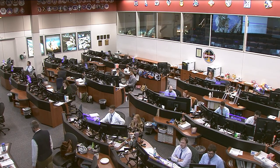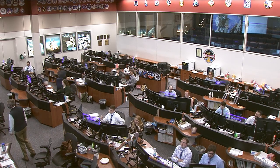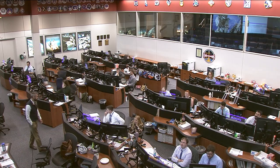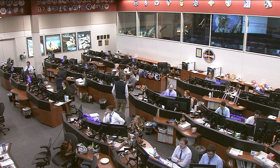All quiet here in Mission Control in Houston as the flight control team watches over the Progress vehicle along with the Russian flight controllers outside of Moscow. Docking scheduled less than 14 minutes from now.